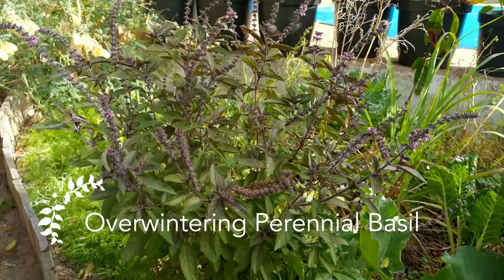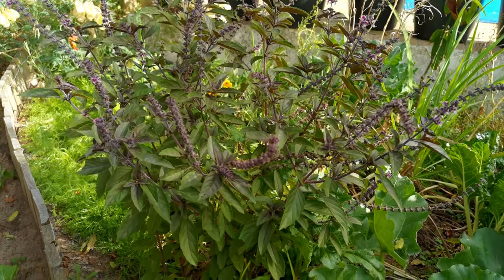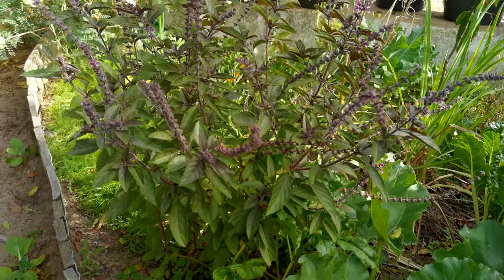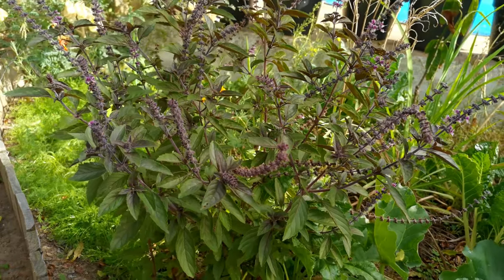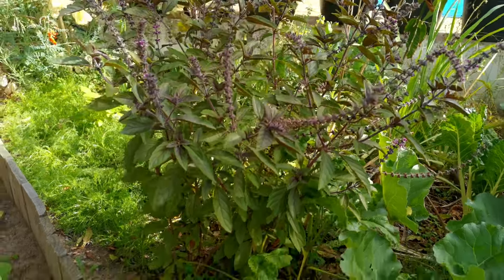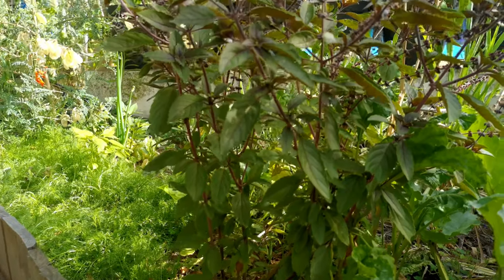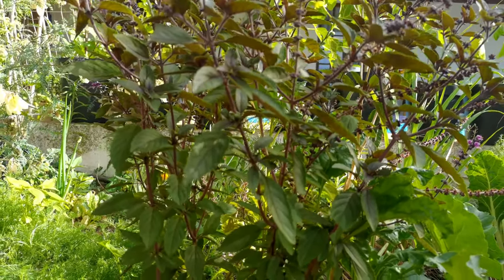For perennial basil like this that is planted in the ground, many of you up north in South Africa and in a lot of parts of the world will be concerned with winter. What can you do with your perennial basil? They will die down in frosts and in extremely cold weather. So you do need to overwinter them if they're planted in the ground. If they're in pots, obviously you can then just move the pot to a more sheltered position. But if they're not in pots, they are going to need protection.